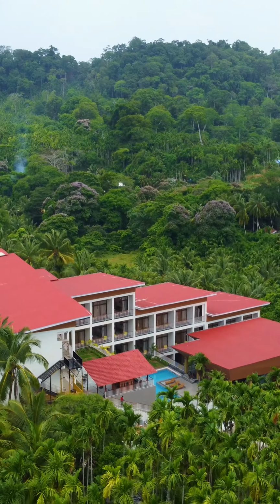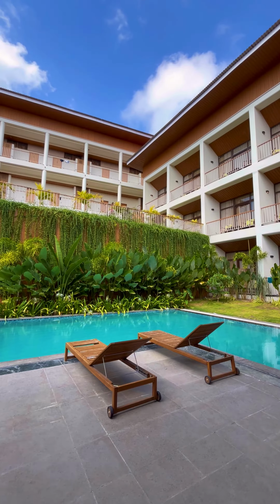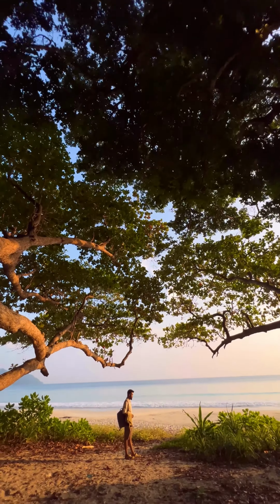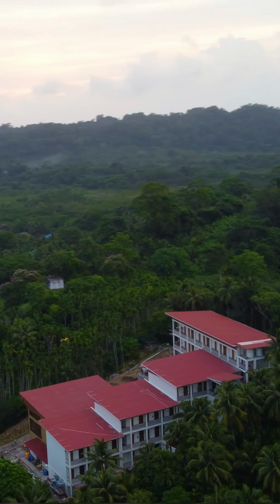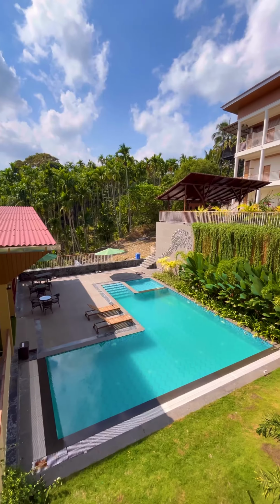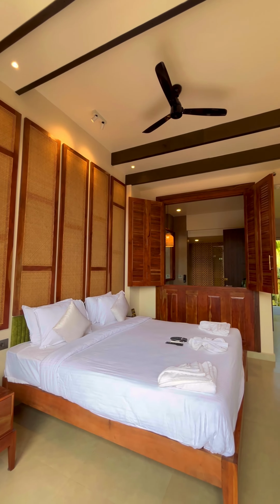Welcome to Sea Hills Resort Havelock, the most beautiful and aesthetic place to stay on your vacation to the Andamans. Located amidst the pristine Evergreen Forest, Sea Hills Resort Havelock offers some of the best views with luxury in the Andamans.